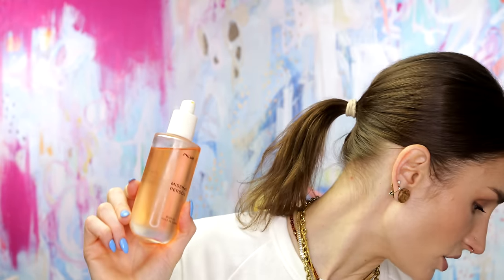Also been loving, this is what the lid I just tossed across the room, never to be seen again. This is Missing Person. This is one of their most popular fragrances, and it took a while to grow on me because it's very subtle and a little bit floral and hard to put your finger on, but that's the point. It is supposed to smell like skin, like someone's skin.